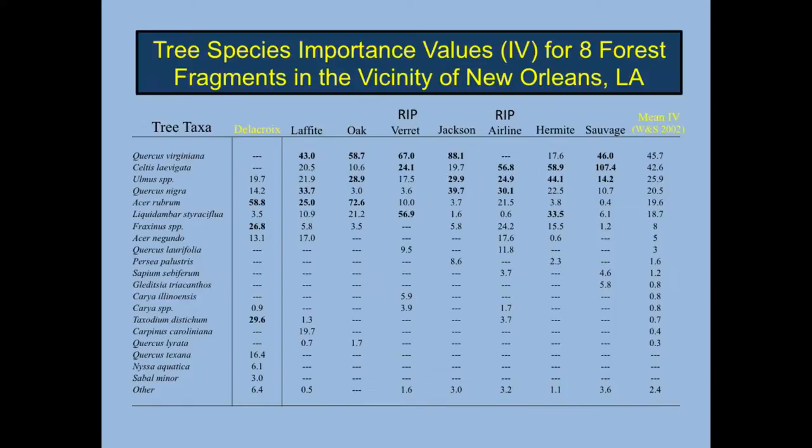Next one. Check out the means here. The top 2 species in the White and Skojac forests right here don't even occur in the plots of Delacroix. That's Quercus virginiana and Celtis laevigata. That was kind of surprising.